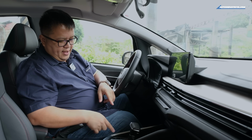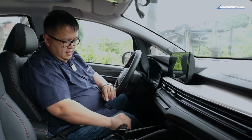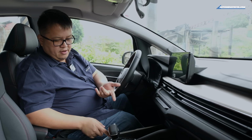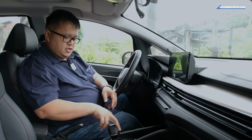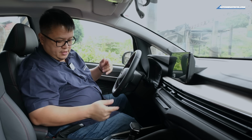The shifter, again, I showed you this earlier. The lockup on each of the steps, the PRND, is actually very nice. It's very positive. And when you go into manual mode, right there, you have a manual mode here. Then shift forward, shift up, you push, shift down, you pull. So there's that. There's no paddle shifters in this vehicle.